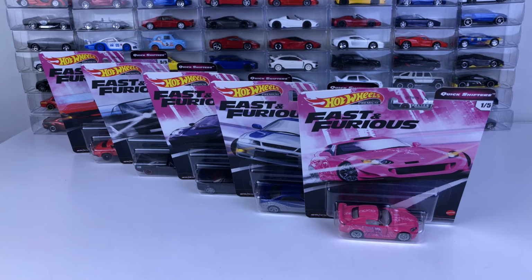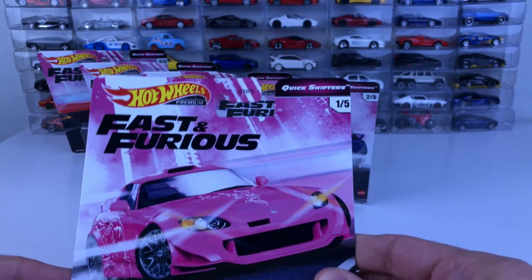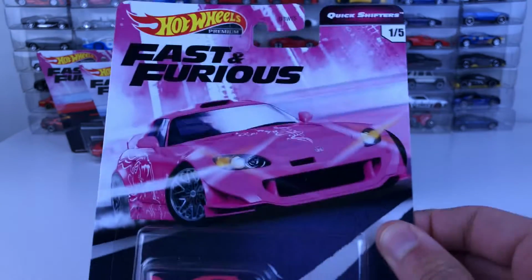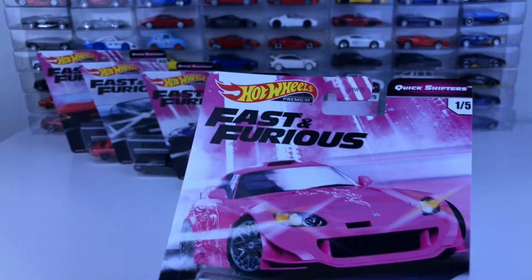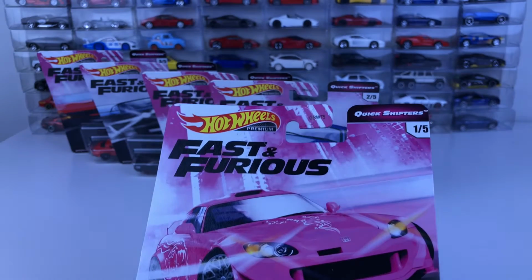Today, I am super happy to be showing you guys this Fast and Furious quick shifters set. It has been a long time waiting for a set like this. Amazing cars in this set. They've done a phenomenal job with this.